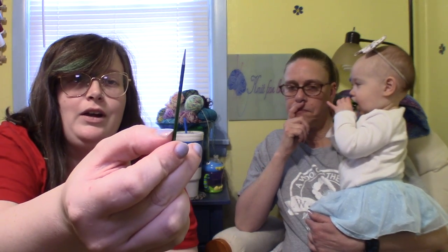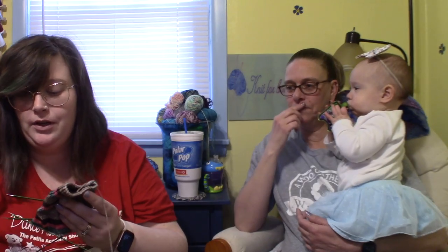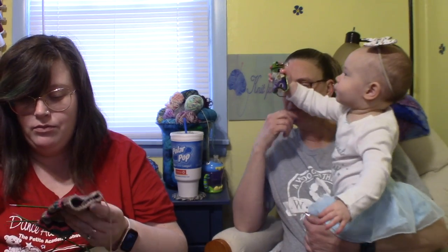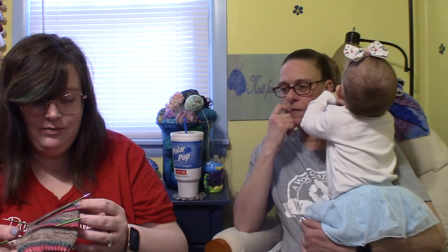I think that's what you would call it, a coil, where it has ridges in it that go all the way down. So it does have a little bit more grip than what your normal needle does. They're very smooth, though. They are very sharp. That is one thing that Mom probably doesn't care for. Other than that, I'm good.